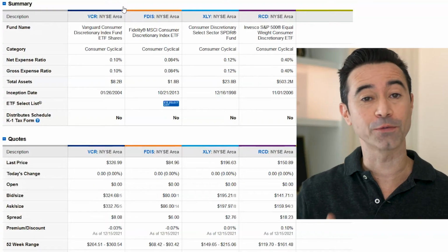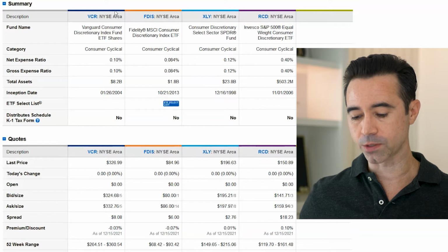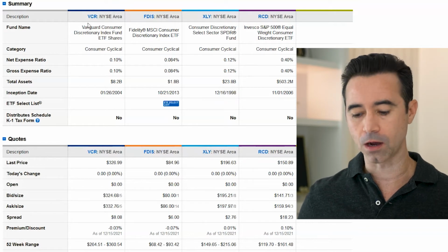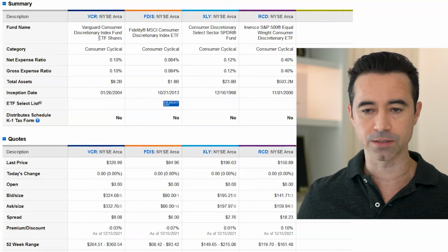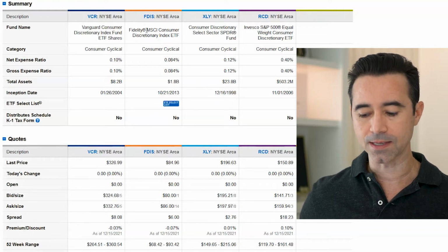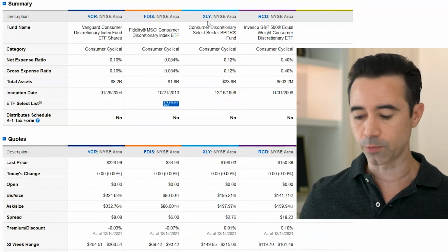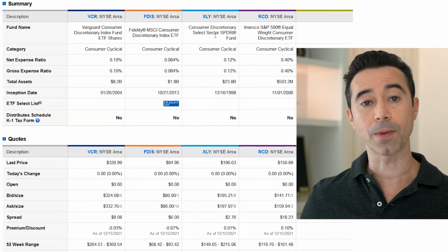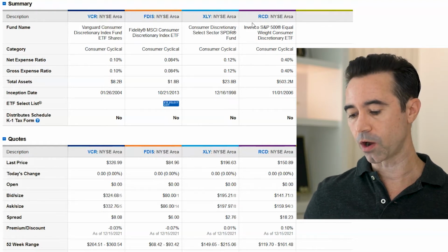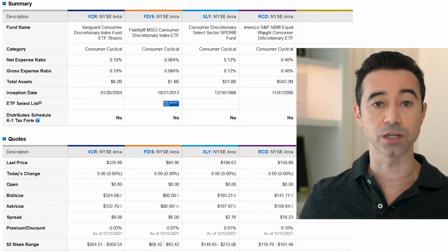So today we're going over 4 different ETFs in the consumer discretionary sector. The first ETF we're talking about today is VCR, which is the Vanguard Consumer Discretionary Index Fund ETF shares. Then we have ticker FDIS, the Fidelity MSCI Consumer Discretionary Index ETF. Then we have the XLY, Consumer Discretionary Select Sector SPDR Fund. And finally, we have RCD, which is the Invesco S&P 500 Equal Weight Consumer Discretionary ETF.